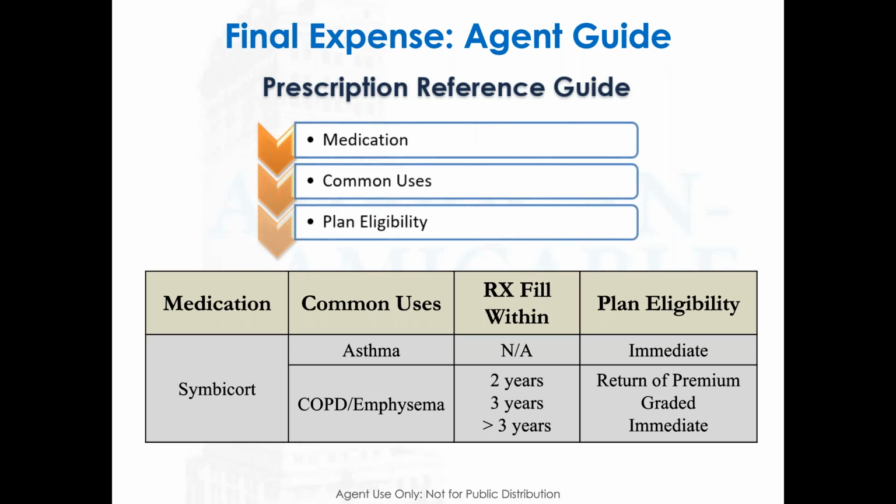Symbicort is a good example of where we get into our dual use medication system. A lot of carriers, when they see Symbicort, automatically assume your client is taking it for COPD or emphysema, and in most cases they're just going to decline that. That's not how we do business. When we see Symbicort, we ask, is that for asthma or is that for COPD or emphysema? If it's for asthma, we will consider them for our immediate death benefit, our best benefit, if you will.